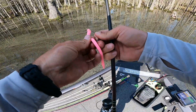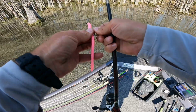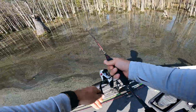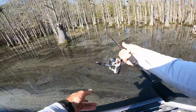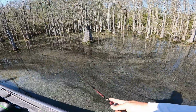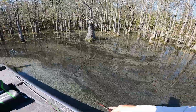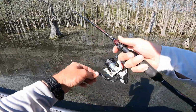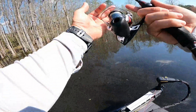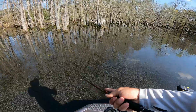I mean, that was a big one. Darn it. That sucks. Been fishing hard for that bite. I mean, that was a good one. Man, dag nabbit. That one is gonna haunt me.